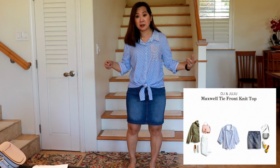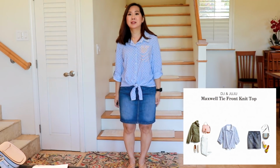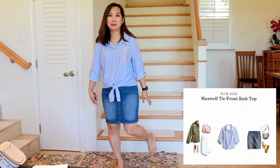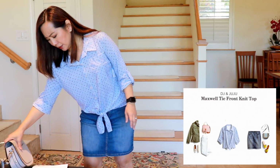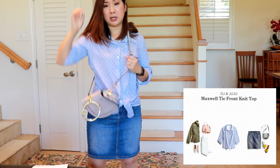And according to the style card, I paired it with a denim skirt, and this is a skirt I actually picked up on Poshmark. It's a little big, it's from Old Navy, but it was very inexpensive. And then she has it with kind of a crossbody.